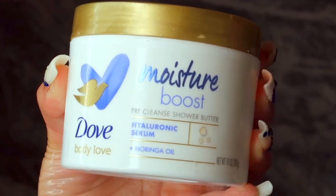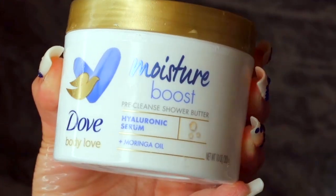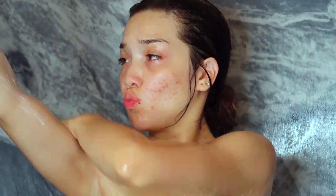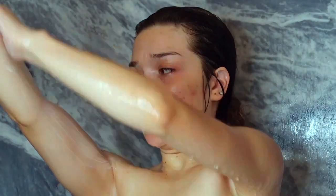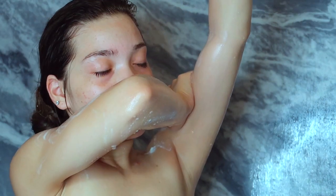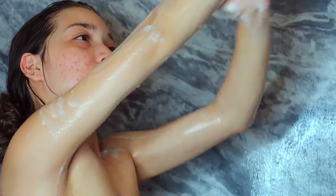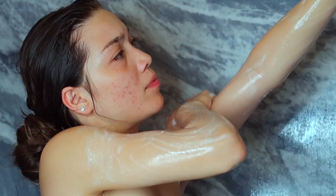Before I apply body wash, I use this Moisture Boost Pre-Cleanse Shower Butter. It has hyaluronic serum in it and moringa oil. So basically this is like a pre-cleanse, and it also gives you 2 times moisture. Used before your body wash, you will be smooth as a baby's butt all day. I love the instant moisturized feel I get from this. And let me tell you, the smell is extravagant. Like, it is out of this world.